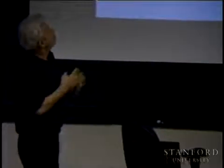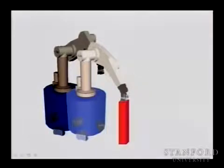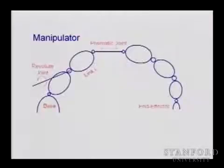So to control the robot, first you need to find the position and orientation of the mechanism itself. And that requires us to find descriptions of position and orientation of objects in space. Then we need to deal with the transformation between frames attached to these different objects. Because to know where this end effector is, if you know the position of those different objects, you need to know how to transform those descriptions to find finally the position of your end effector. So you need transformations between different frames attached to those objects.